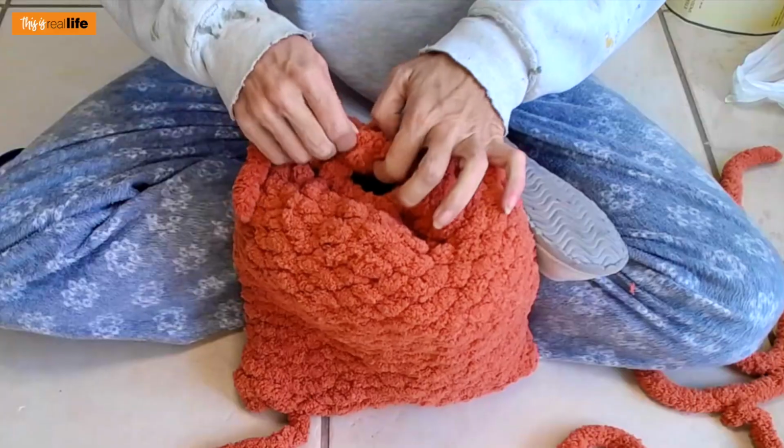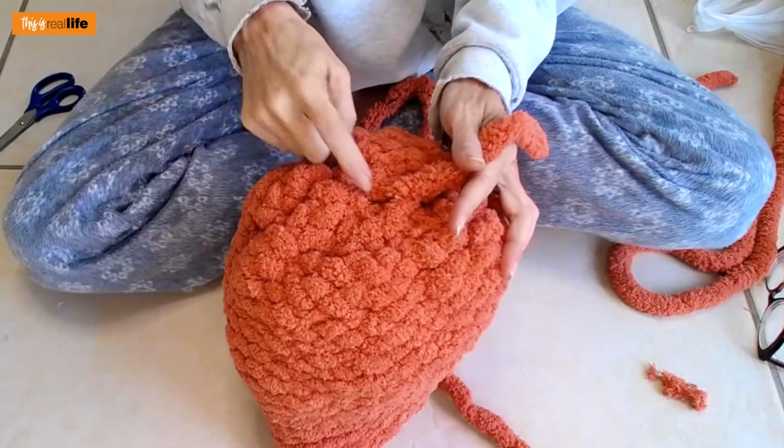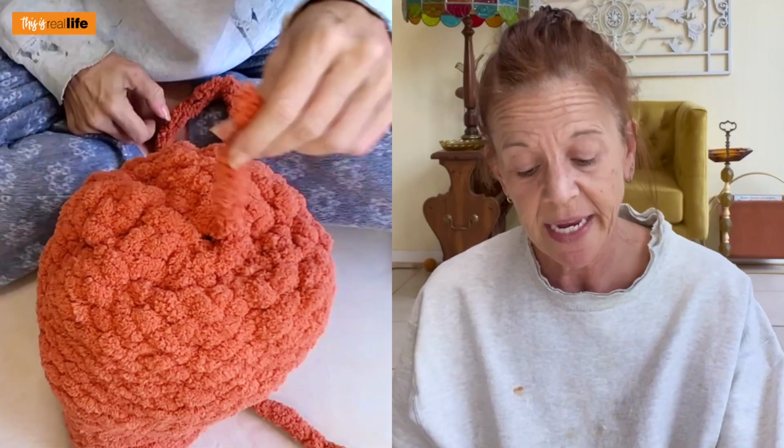So now just keep going through. Pull tight and close up that hole. Hole is closed. That's where my hole is, right there. Here is my tail.